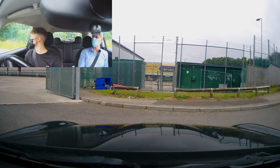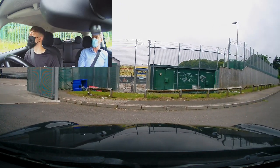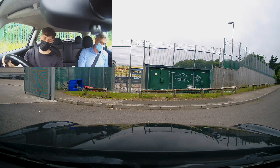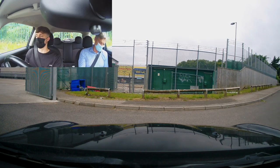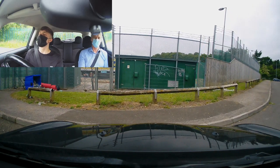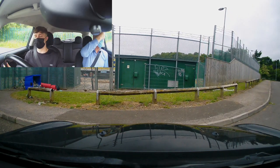Look over your right shoulder. So just before you stop there, you could have turned the wheel the other way so the wheels are pointing that way. Do you know how to get home from here? Yeah. Clutch down. Turn the wheel. Go on.